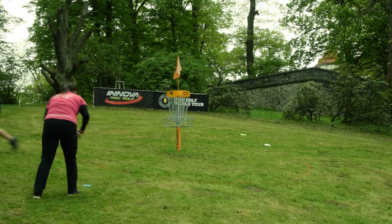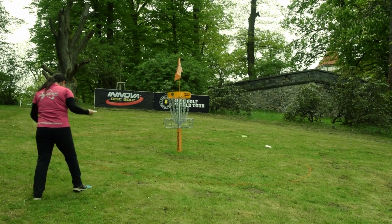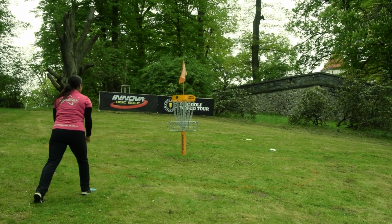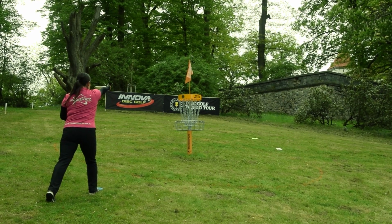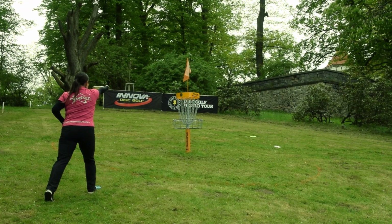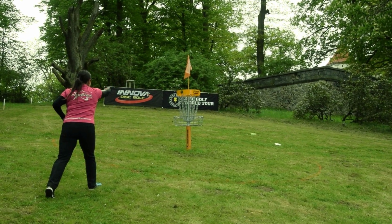What's cool about this is a very picturesque video scene right here. Yeah. You tapping out for par, and you can see the top of the castle right through the trees. Yeah, it's a really amazing spot on the course. I love how you can see the castle from this hole.